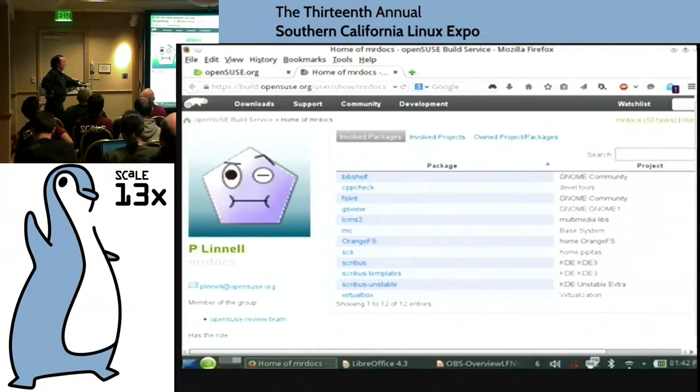So back in the 1.3 versions of Scribus, we actually used OBS to do the packaging instead of me building stuff on RPMs. And it was awesome. I wrote a blog about it called Push Button Packaging. And it was the first time I was able to support, for example, RHEL and SUSE Enterprise in our Scribus releases. So this is my home page, and let me find the mouse.